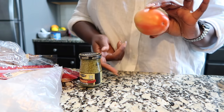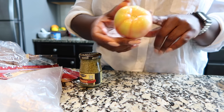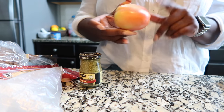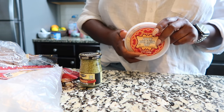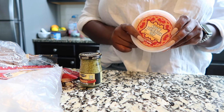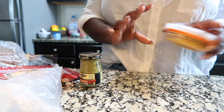And this is a tomato. I know it looks a little yellow, but I like my tomato not too ripe. I don't like soft tomatoes. And then your choice of hummus. So y'all know I have the spicy hummus dip, so that's what I'll be using.